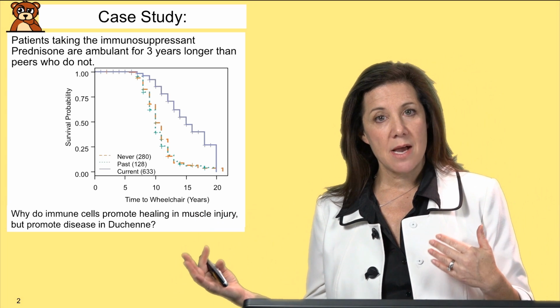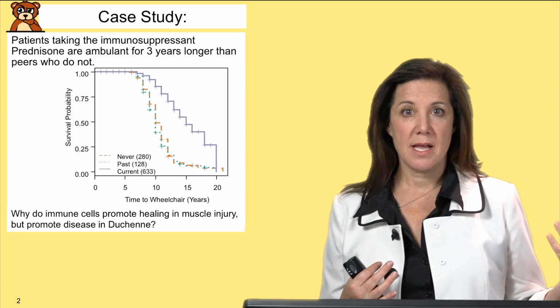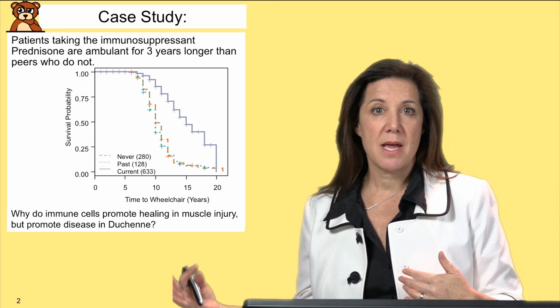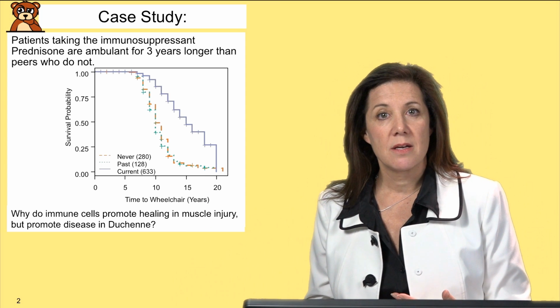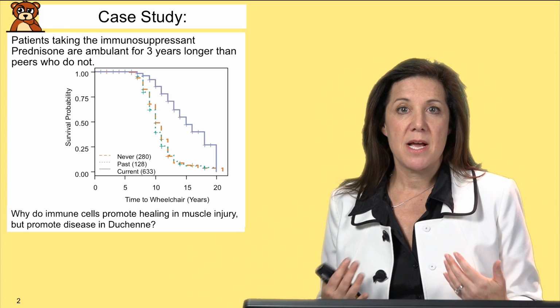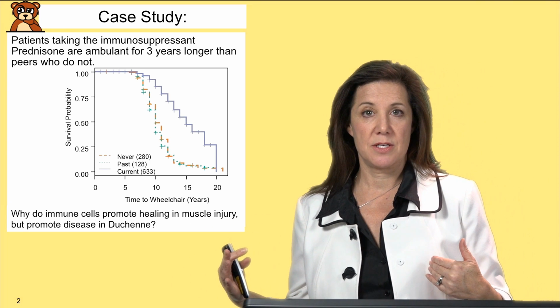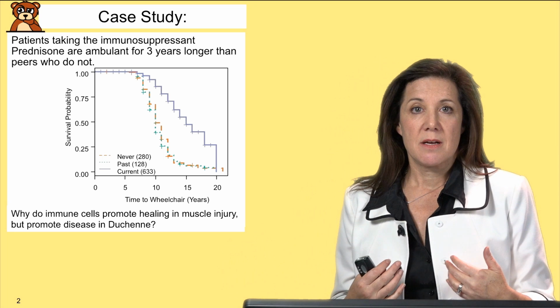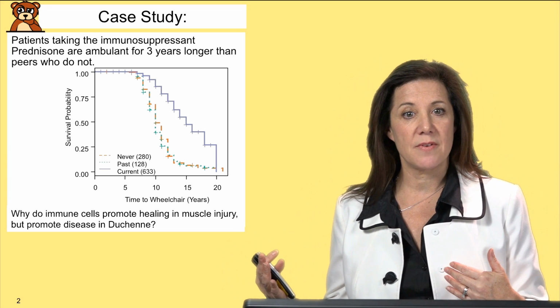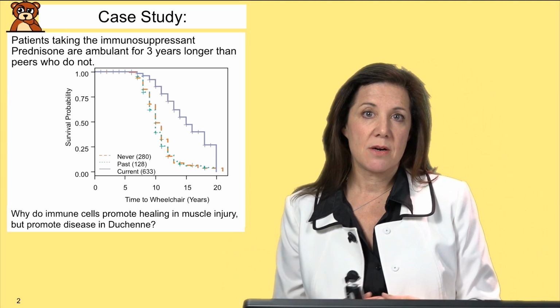So this seems counter to what we learned in the prior lecture, where immune cells actually benefit muscle repair. Now, why is that? Why is it that muscle is benefited by immune cells in the case of acute muscle injury, and it is actually detrimental to have immune cells in the case of muscular dystrophy? Well, that's what we're going to learn about in our lecture today.